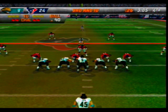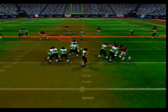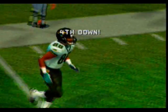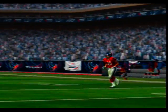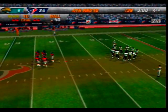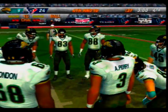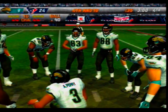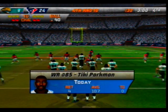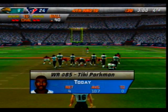The Texans come out in a dime package. Dropping back. Throws it. Incomplete as the defender knocks it away. He's a competitor out there, and he wants the ball in pressure situations. And you can usually count on him to get the first down for you. This time, he just couldn't hang on to it. Number 85 gets set for the return as we take a look at his numbers.